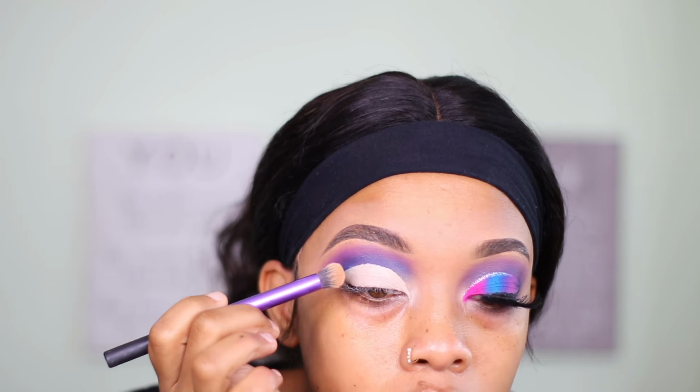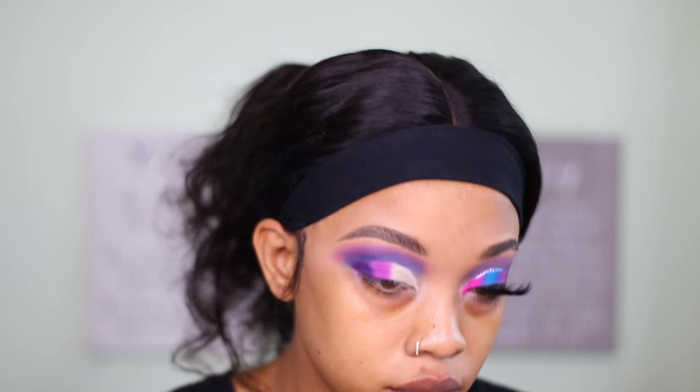And then for the next shade, what color is that? It still is purple, but it's not a deep purple. I don't know, it's more like lilac. Yeah, so we're using that lilac-y color, if it is lilac, and we're just packing it right there on the lid so it matches up with the other one.